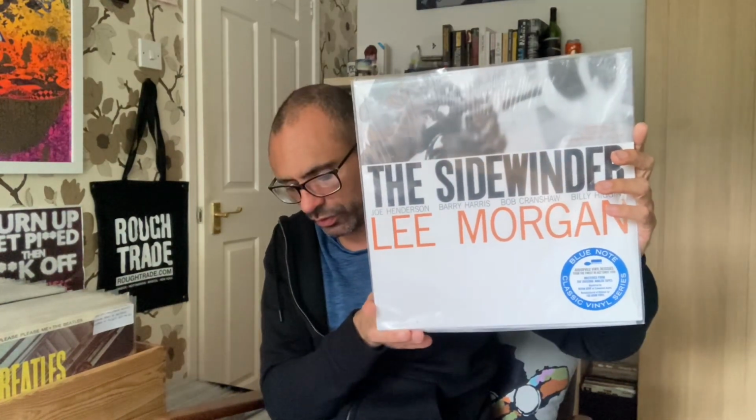Totem Pole, the second tune, is a laid back Latin tune. I think that's where the Cranshaw Higgins rhythm section really kicks in, and the strength of their unity on that. They really connect. And then the solos on this are probably the best on this release for me. You've got the attack of the Lee Morgan first trumpet solo, and then when Henderson comes in, he's more, I would say, more relaxed and lyrical in his solo.